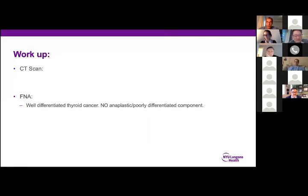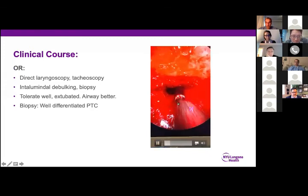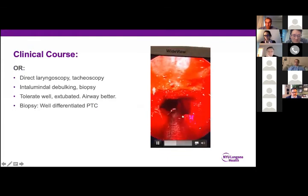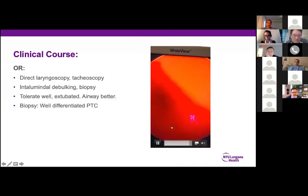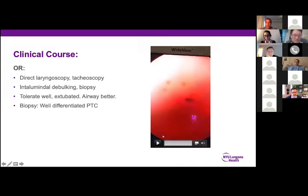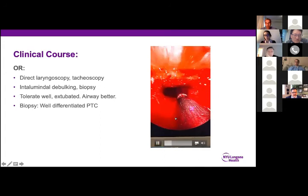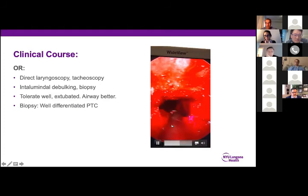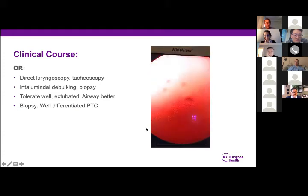Because of his breathing problem, we actually took him to the OR with one of our laryngologists and did an intratracheal debulking and sent this. And this is the trachea, as you can see. This is right below the cricoid. And this posterior part, this is all tumor in the trachea. So we suctioned all that tumor, microdebrided it, and sent this time a good chunk biopsy from the most aggressive part of it. So this is all this meaty stuff that you see. This is all tumor. That also came back as well-differentiated thyroid carcinoma.